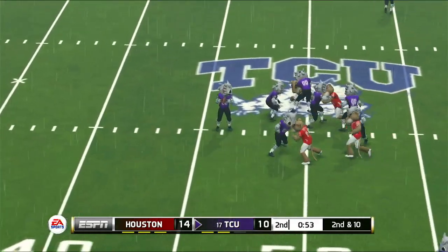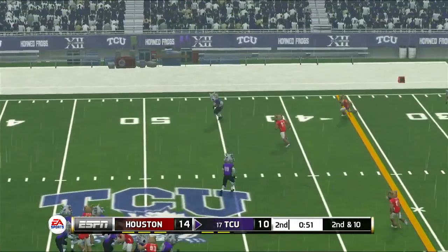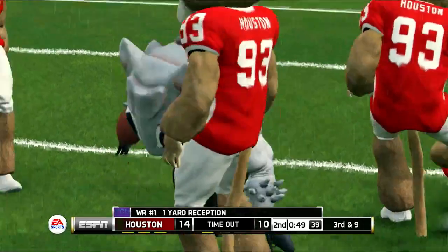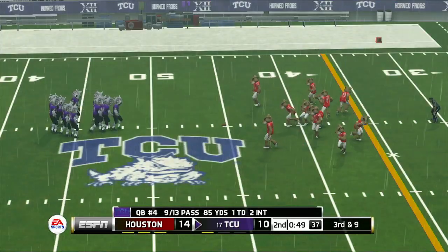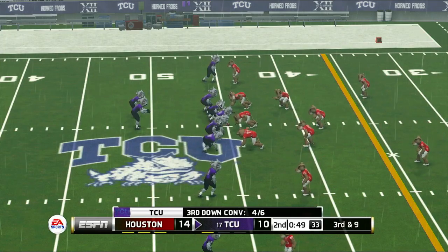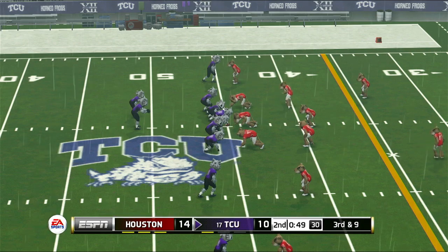Quick pass. Brought down around the 45-yard line. Nothing going on that play. Well, here I think the quarterback needs to be a little bit more patient in the pocket. That way he can allow his receivers to get downfield a little bit before he throws it.